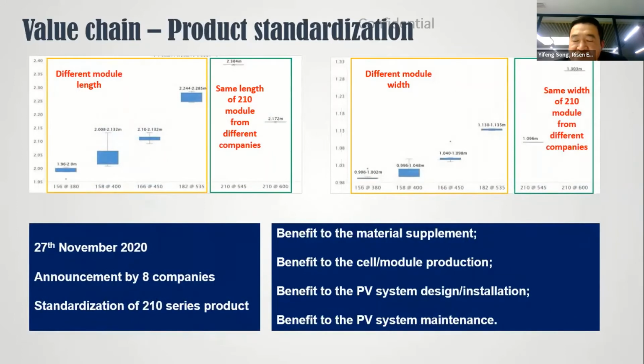Another one is that I'm not sure if all of you know this information, but in China, on the 27th of November last year, there was an announcement by 8 companies in China who produce 210 modules, and also some inverter companies and EPC companies, to standardize the 210 series products. In this announcement, we standardize all the module size, module length, module width, all the mounting positions, and all the cell design, including the busbar distance and the busbar number. Everything is standardized together. And I think it will benefit the whole supply chain, the whole value chain.